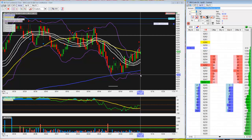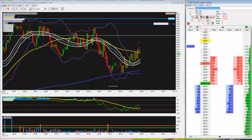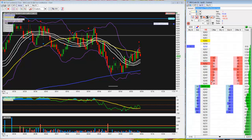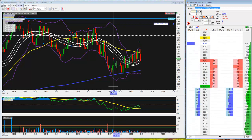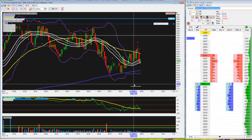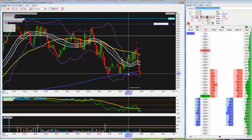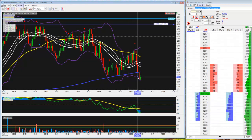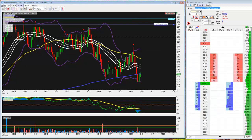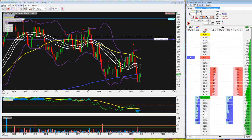Most uncomfortable part of the trade is where we are right now. Not knowing if the market is going to drive the market down, or the market participants are getting ready to drive it down or drive it up. Which way do they want to take this thing? That's good, but we still need to get down there. Does give us the ability to at least move to break even though on that move.